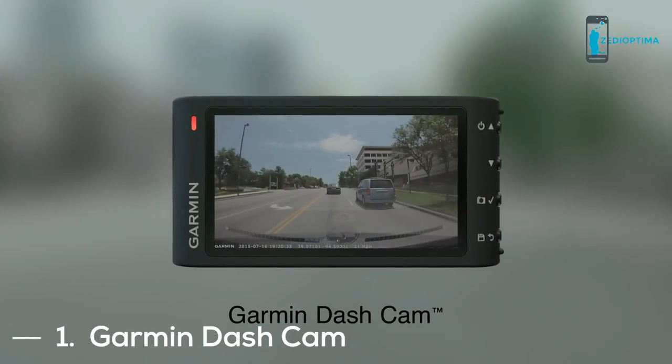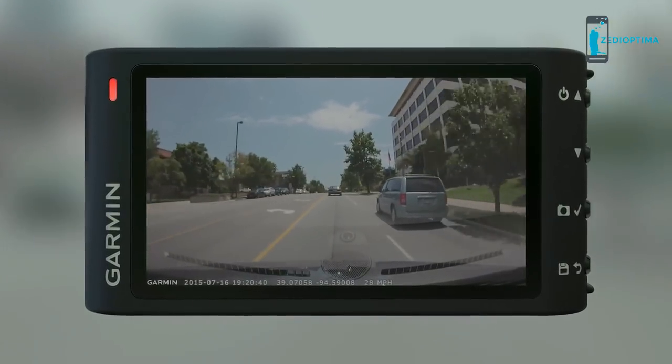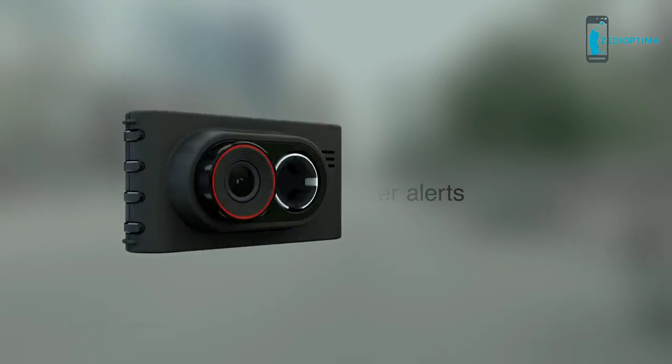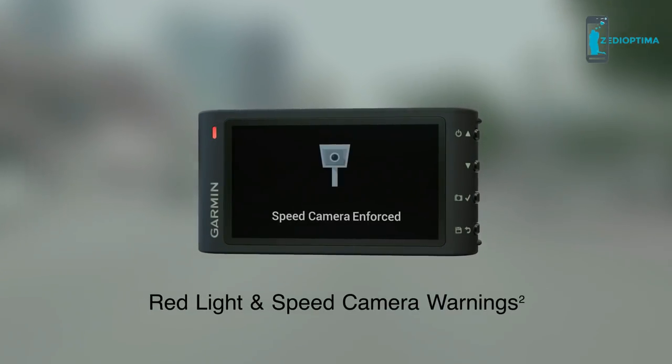Introducing the latest Garmin Dash Cam. It's a standalone driving recorder that serves as an eyewitness to your drive. Featuring helpful driver alerts, including the forward collision warning and red light and speed camera warnings.